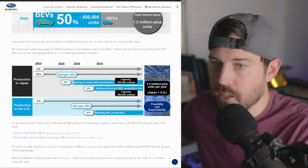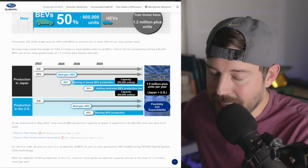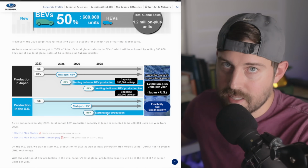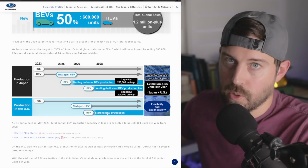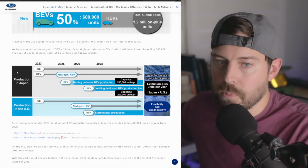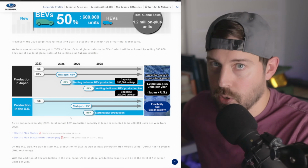Now, if you look here, in the 2027 timeframe we have BEV starting production in the United States, which, keep in mind, could still happen in 2026. That's out of Toyota's camp. That's a three-row crossover coming out of Toyota's Kentucky plant, which is coming in 2026, which was 2025, but it's been delayed. To me, these production numbers are telling me this is Subaru production, not Toyota production, of their own cars.